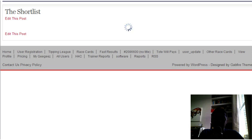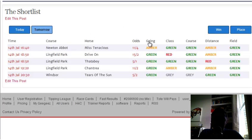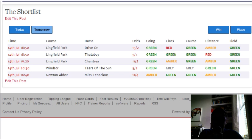So if we look at tomorrow's report, these are the win ones, and what I tend to do is sort by going, and I'm looking at the green ones on going, and then I'm looking at all of the other indicators. I'm looking for a line of green, or maybe a line of green and ambers. So in that context, Chantry at Lingfield in the 7.20 is of mild interest, and Miss Tenacious in the 4.40 at Newton Abbot could also be vaguely interesting.